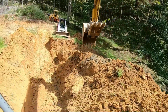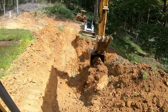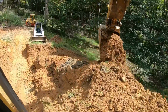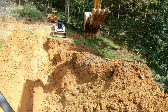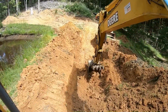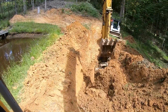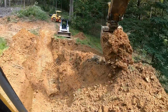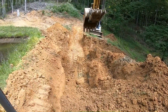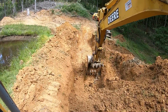Just trying to take some weight off this side too. Also, I just don't want a bunch towered up above me whenever I'm running that packer down there. So I'm going to dig this way, one more scoop, and then we're going to head to the, well, maybe one more, because look, it wants to slide again already. Just how unstable that layer is. It's crazy, I tell you. It's just insane.